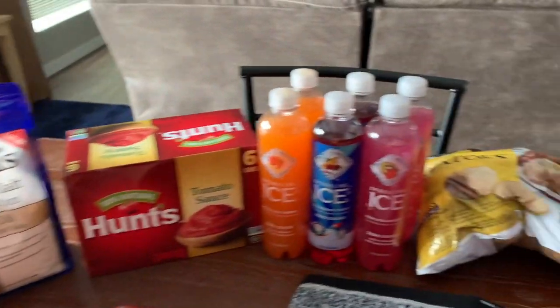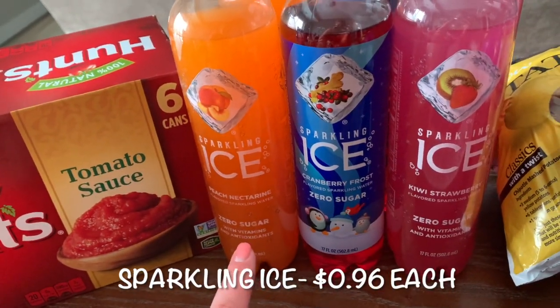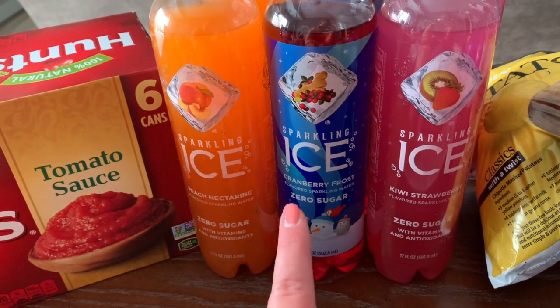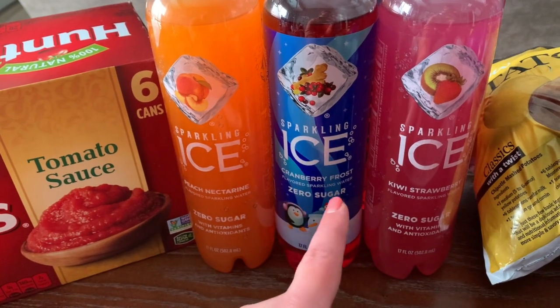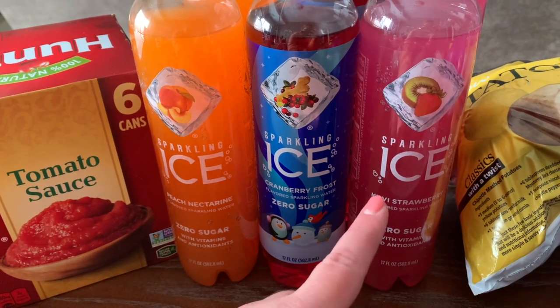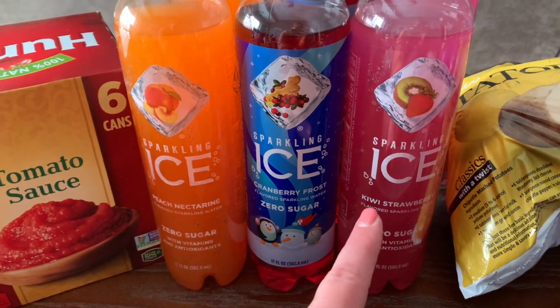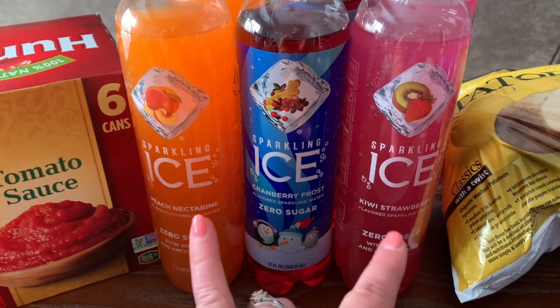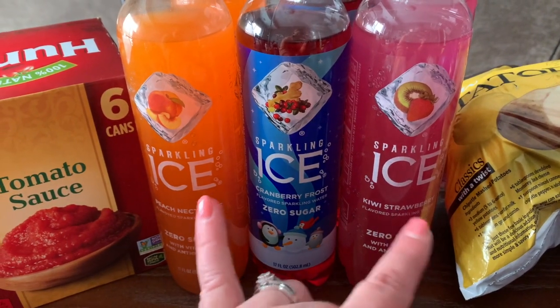And then I grabbed some of the Sparkling Ice. This one is peach nectarine. This one is cranberry frost, which is a new one. I've never seen this one, or it's newer to me at least. I've never tried it, so I grabbed one for me and one for my husband to try. And then strawberry kiwi, or kiwi strawberry, if I could read. Those two are my top favorite flavors. I will drink almost any of them, but those two are my go-tos.